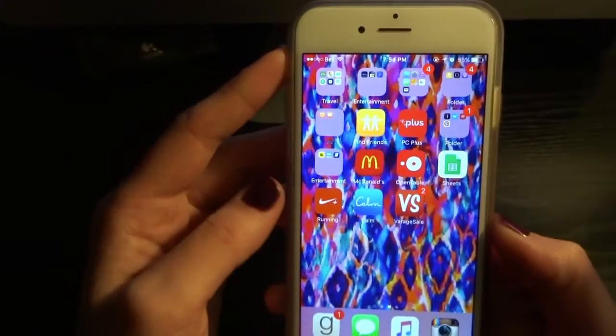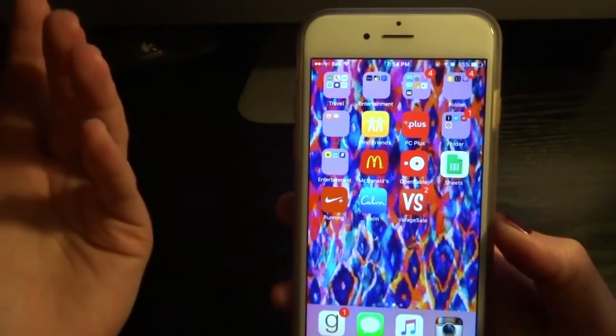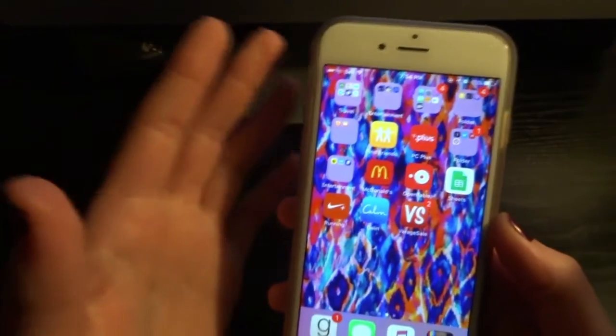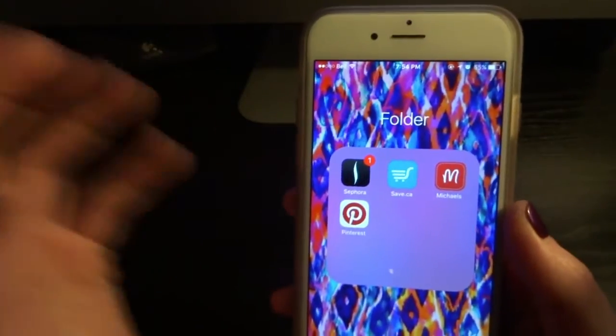Find My Friends app, you just can see your friends. If you have their email address and you request to follow them, you can see where they are on the map. It's kind of convenient, kind of creepy too. The C Plus app is just like a points app for President's Choice places like Loblaws and No Frills. This folder here doesn't have a name, it's just kind of shopping stuff.